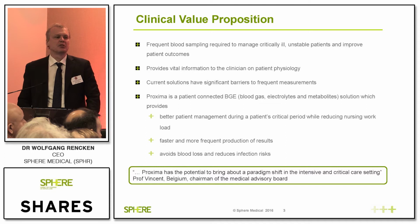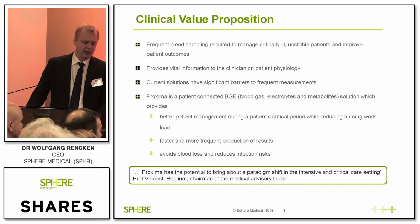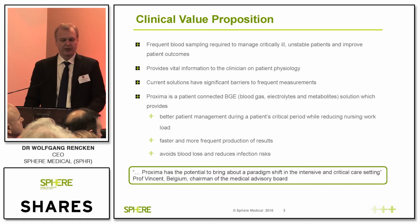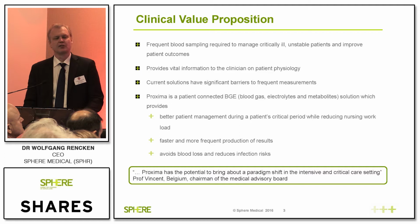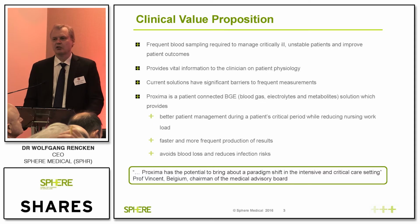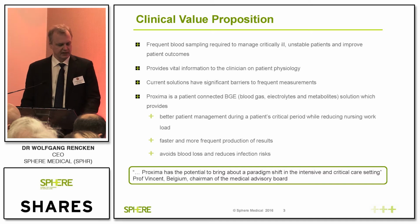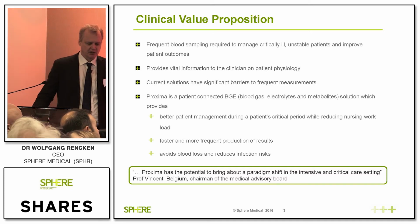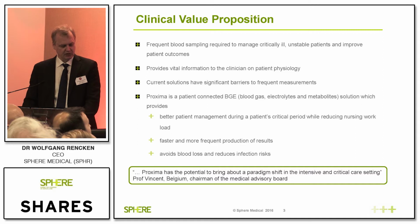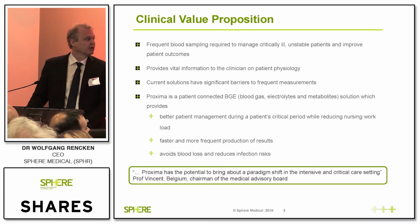What is the clinical value proposition that sits behind Proxima? Frequent blood sampling is required to manage critically ill, unstable patients and improve their outcomes. It provides vital information to the clinician on the patient's physiology, i.e., is the patient improving, deteriorating, being stable. And the current solutions have significant barriers to measuring this more frequently than is currently the case.